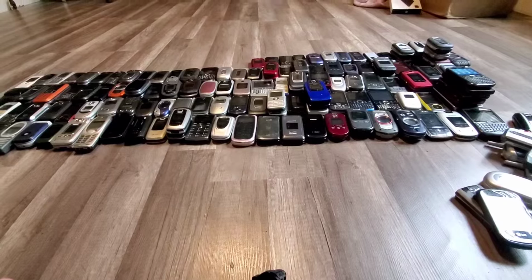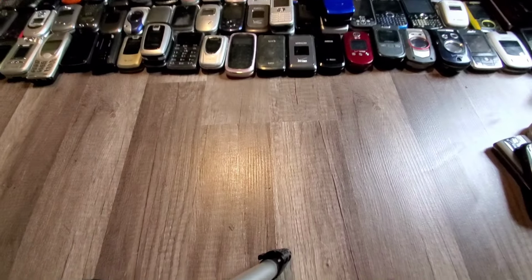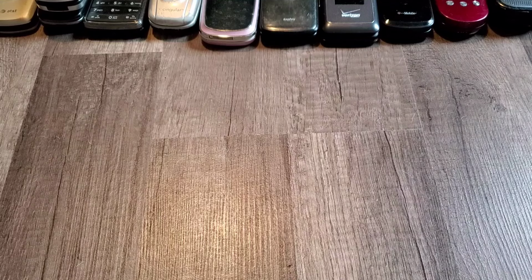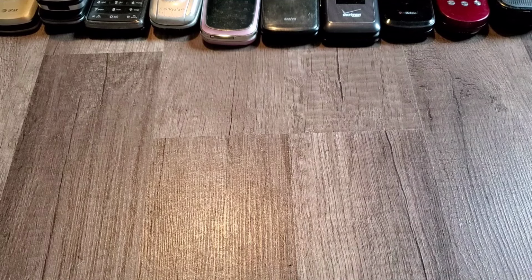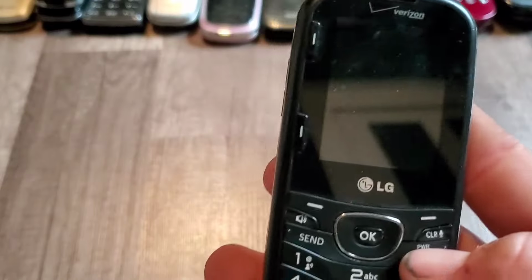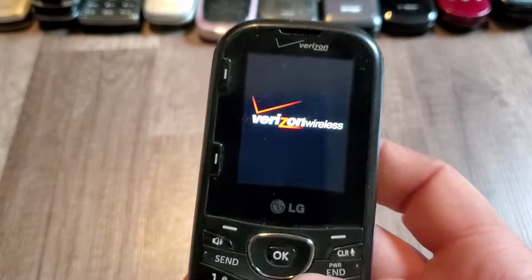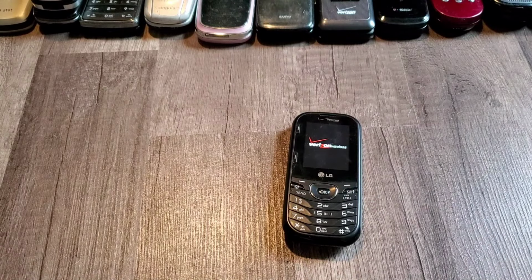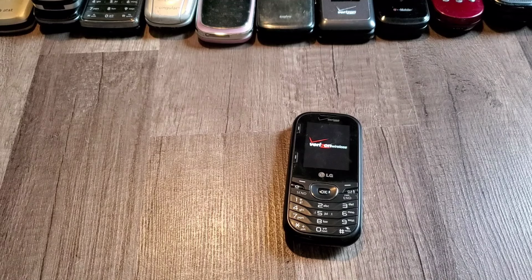So let's go back to this camera view and finish up some more of these. We have an LG VN251. This is not the S model, it's just the 251. So this is probably like the Cosmos 1 and the other one's the Cosmos 2. I don't know, something like that, I'm guessing. Let's see, we have a Sanyo.